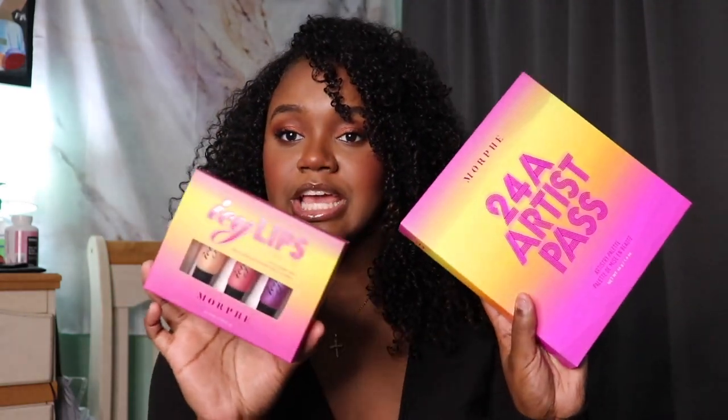But either way, it's called the 24A Artist Pass palette. And then this is her Icy Lips by Saweetie. This one, I was super excited to get as soon as it came out, not because it's Saweetie, because honestly, I could care less about collabs. Even if it's someone I love, if the palette's trash, I'm not gonna buy it. Sorry, not gonna get it.